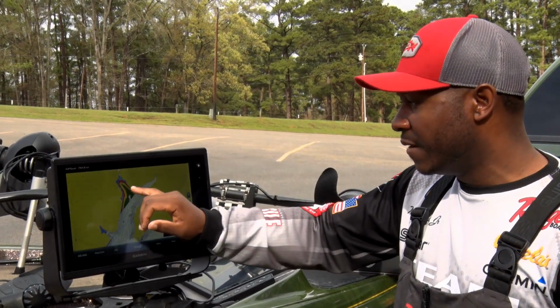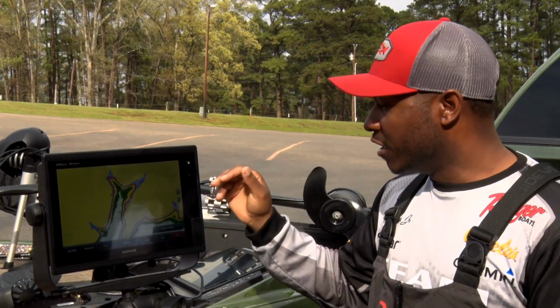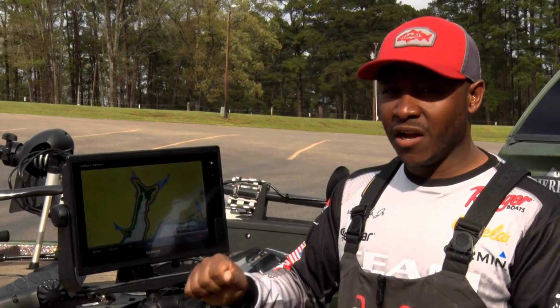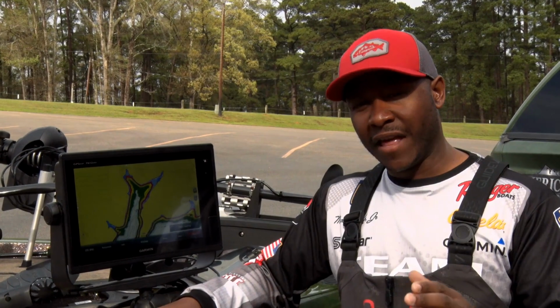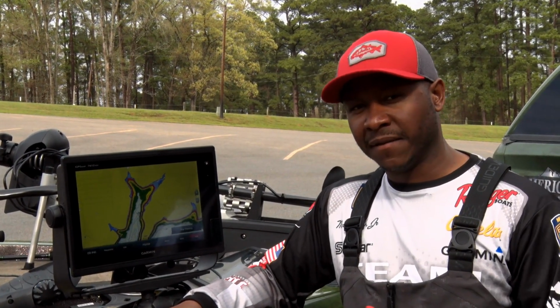Okay, yeah, it's about 10 foot in the back of this creek right here. Put a waypoint, go to the next one, and then run spot to spot to spot. You're not wasting a lot of time idling around, driving around the lake, looking for that particular depth. You can just run straight to it. And so that's another key feature with that mapping.